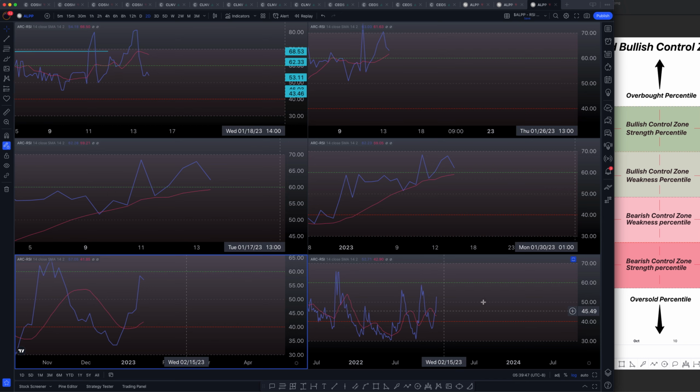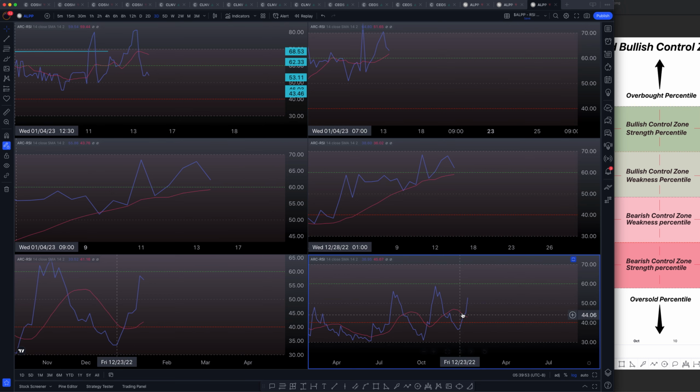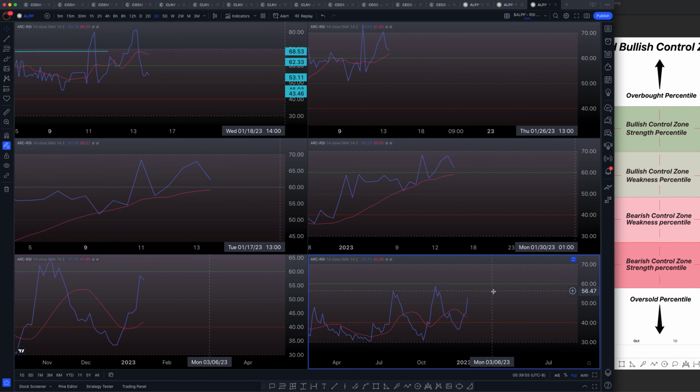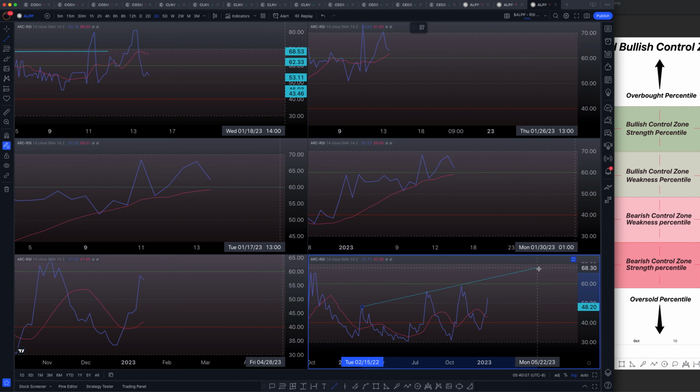Now the 3-day is, again, where it's catching my attention. Please notice that this pivot is significantly pushing towards the upside, and not only that, we appear to be using a type of linear regression here. You can actually see it just like this.